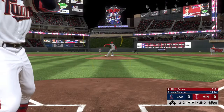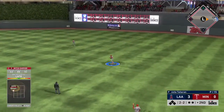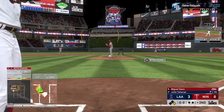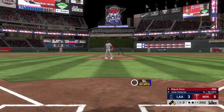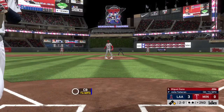2-2. Ran one in there as this is hit on the ground towards second. And that's through for a hit. That is good. So the big bat of Miguel Sano digs in next. And that misses, ball one. Nobody out, runner on first. 2 balls and no strikes to Miguel Sano.